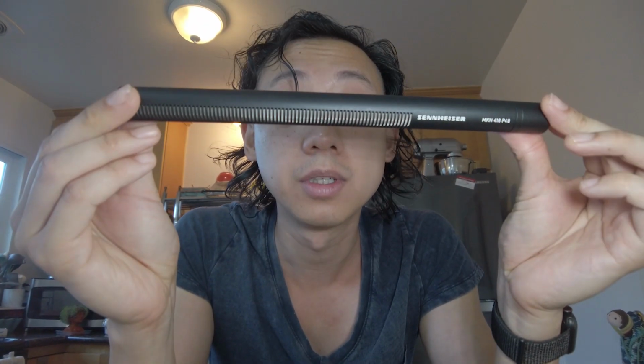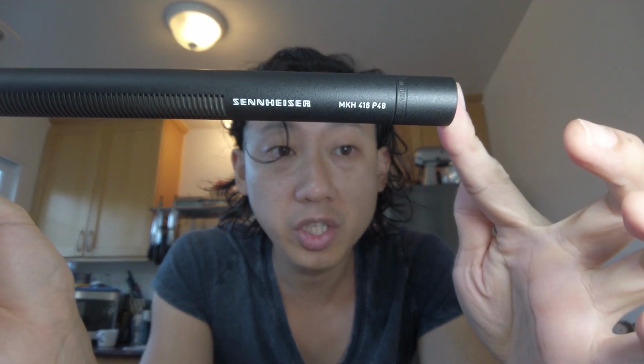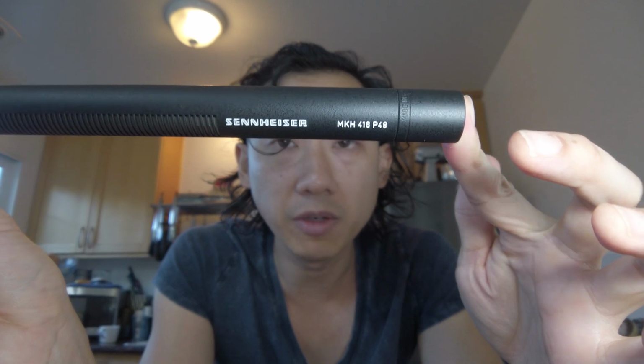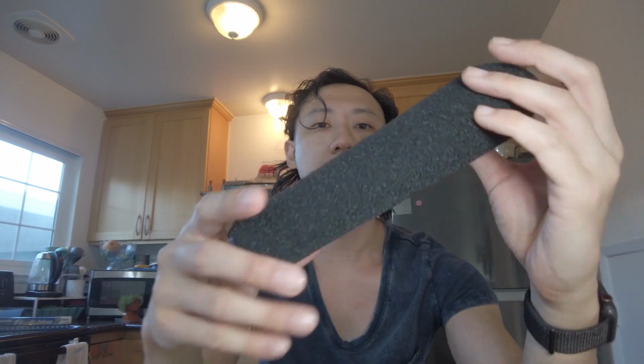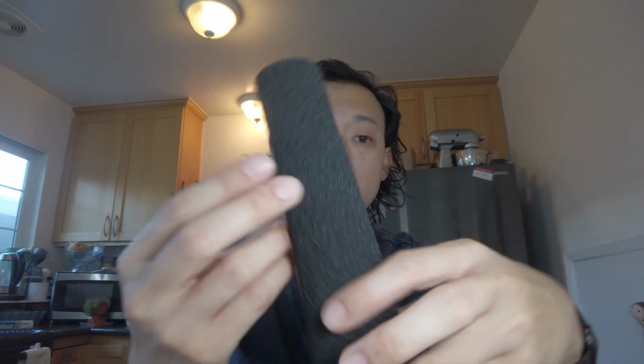And of course we have the microphone that I'm sure a lot of you guys know. It is the MKH-416 P48. Ooh, it is pretty. Fairly small microphone, almost exactly a foot it looks like. And you get the windscreen, which, in my experience, will turn to dust at some point and leave black little flakes everywhere.